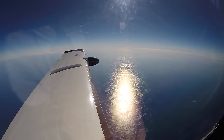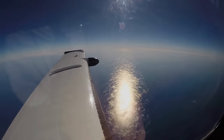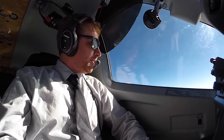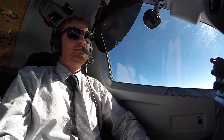There you have it, guys. A little look over the left wing here. We are way out over the middle of the Gulf of Mexico. What's cool about being out here is you're actually going to see a lot of different oil rigs.